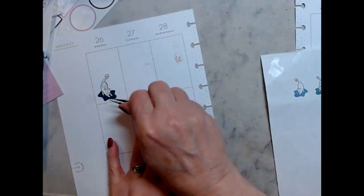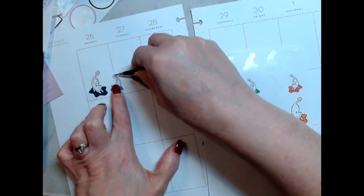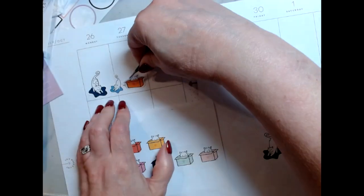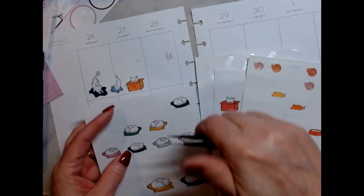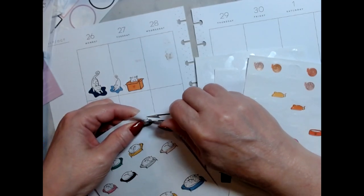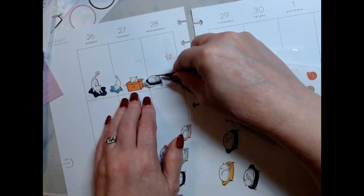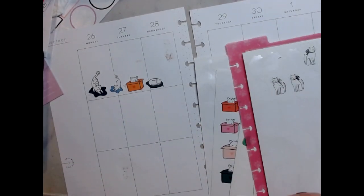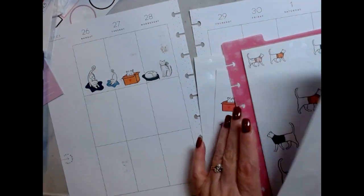So I'm going to take these cat stickers and they're going to go all the way across the top. All kinds of cats. Let's just fill it all up. We got some in boxes. We have some in their cat beds. You're going to line them up. That's funny. Line them up. Line them up.